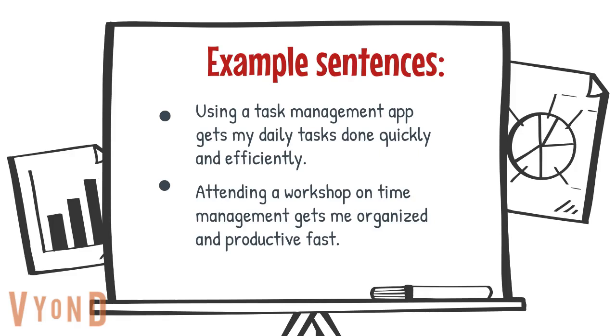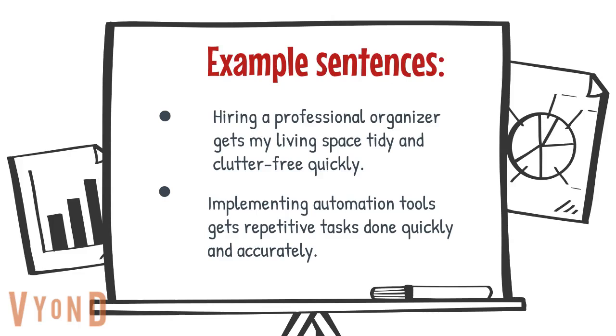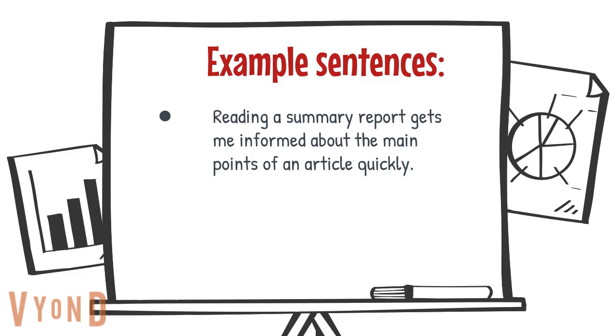Using a task management app gets my daily tasks done quickly and efficiently. Attending a workshop on time management gets me organized and productive fast. Hiring a professional organizer gets my living space tidy and clutter-free quickly. Implementing automation tools gets repetitive tasks done quickly and accurately. Reading a summary report gets me informed about the main points of an article quickly.